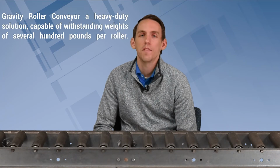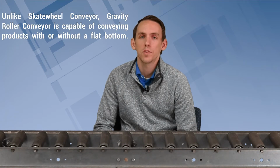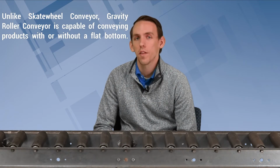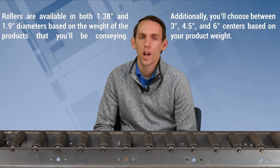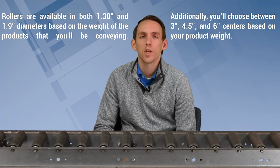Roller conveyor is heavy duty, able to withstand weights of several hundred pounds per roller. Unlike skatewheel conveyor, rollers allow transportation of products with or without a flat bottom. Rollers are available in 1.38 and 1.9 inch roller diameters, and they come in either 3, 4.5, or 6 inch centers. Determining which size you will need depends on the weight of the items which will be conveyed.